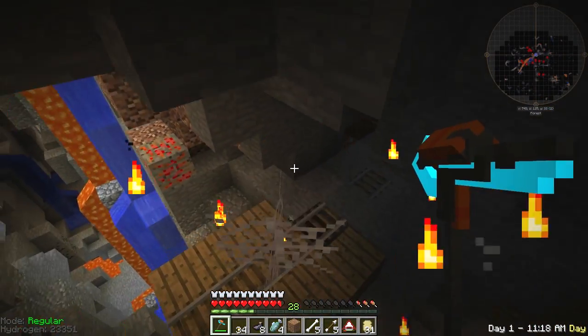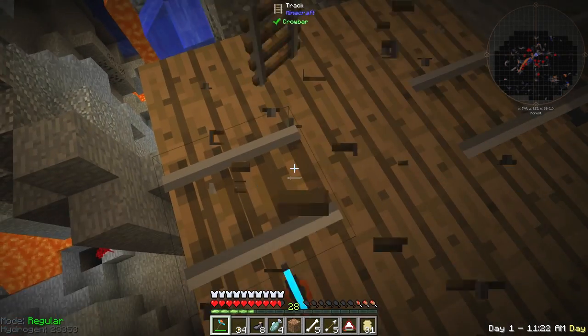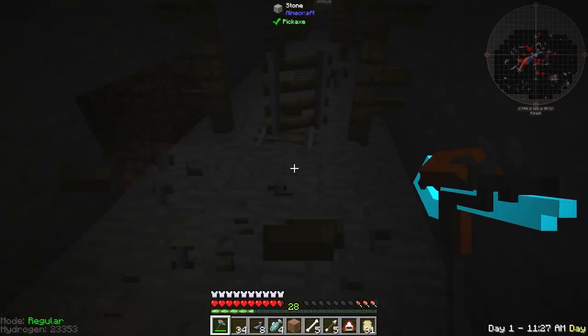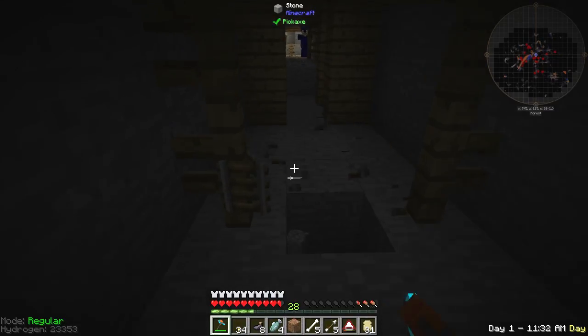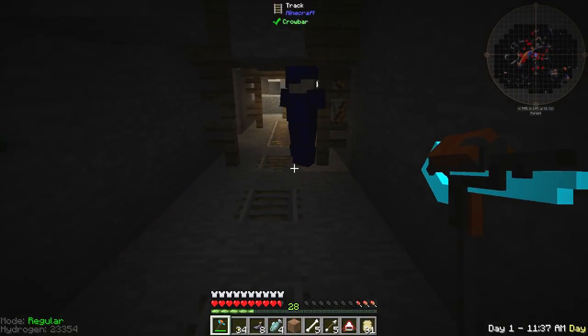Right, we need to get more rails. So we're definitely going to get this sorted, because I do definitely want to make the train track. That's definitely a thing I want to do. I think that's going to be useful. And we can make tons of rails, I know, but we might as well get them for free if we can. Stop it, you.